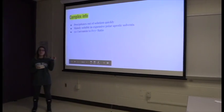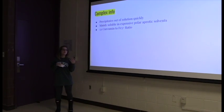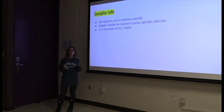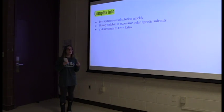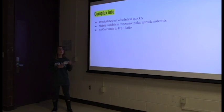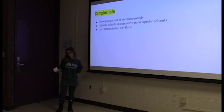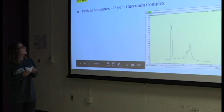So this is just some basic information about our complex. We found that it does precipitate out of solution very quickly, almost immediately, based on our HPLC data. And we also found that it's mainly soluble in polar aprotic solvents. And we found that the 3-to-1, okay.